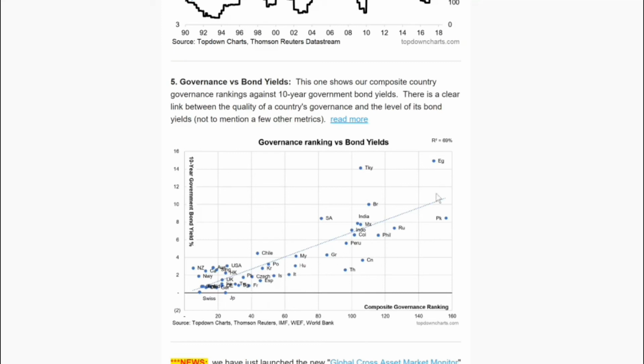You can see the kind of names that we're seeing at each end of that spectrum: developing, emerging, frontier type countries at the lower end of the governance rankings, and typically developed economies at the other end. And we're seeing here a reasonable link between the level of the 10-year government bond yield and the quality of a country's governance. The worse the governance is, the higher the 10-year bond yield tends to be. And that makes sense. There's a governance risk premium there, if you think of it that way. The other thing is that those countries tend to be developing countries, and they tend to have higher rates of nominal growth, so higher inflation as well, and those factors are definitely consistent with higher bond yields. So it's an interesting correlation there.